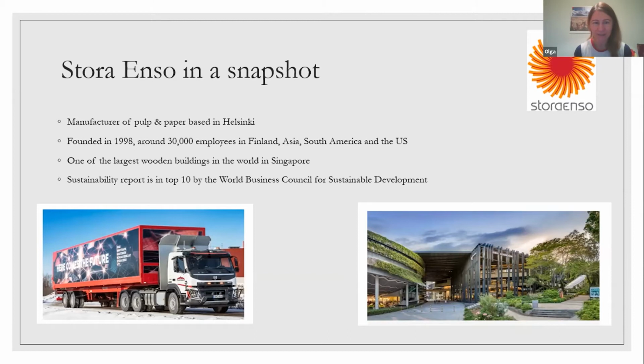So what you see on this slide on the left is a picture of a red truck. At the moment they're testing it, it's going to be a self-driving truck that they'll be using for transporting wood chip from sawmills in Finland and Sweden. And they're testing it now.